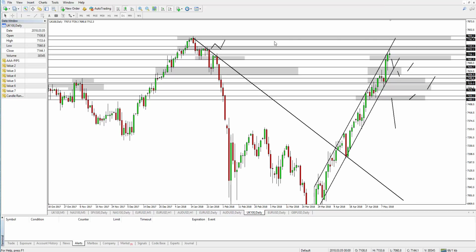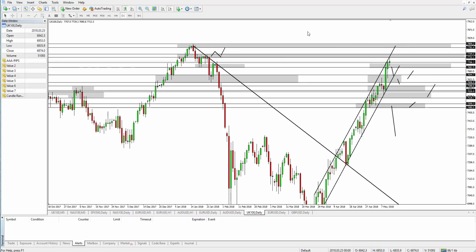So those are the main areas, guys. I got a comment last week saying putting support and resistance levels is not overly useful because people don't know how to use them. You know, it's part of learning to trade, guys. I can't cover everything in one video. There's hundreds of videos on the channel going over support and resistance.